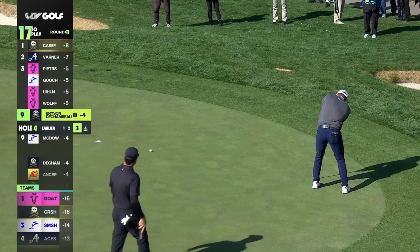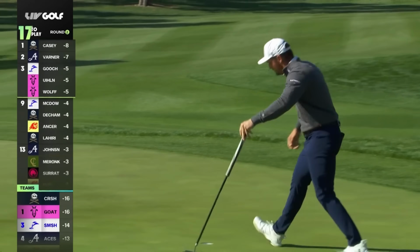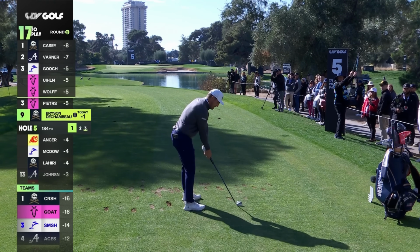The most interesting man in golf. That's a great start for Bryson as well. 67 yesterday. Bryson birdied his opening hole, the fourth. Here he is on the tee at 5.